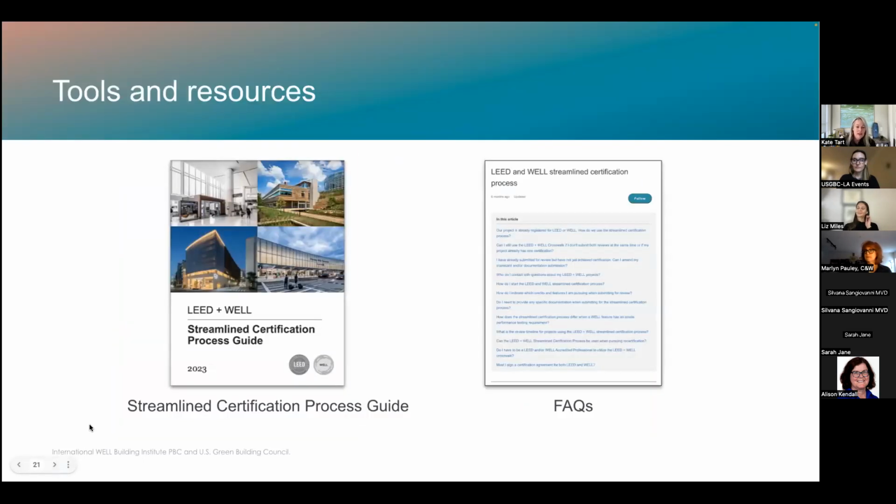Okay. Now let's jump into the fun stuff, the actual tools and resources. So to support projects pursuing this pathway, there's a suite of tools and resources that are available on both the LEED and WELL websites. In the next few minutes, we'll go through the tools and resources created to help teams and reviewers communicate effectively for a smooth communication review process.